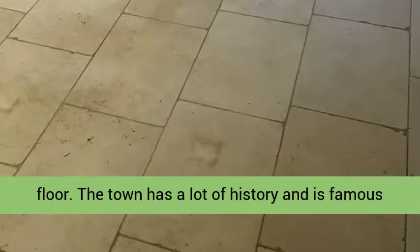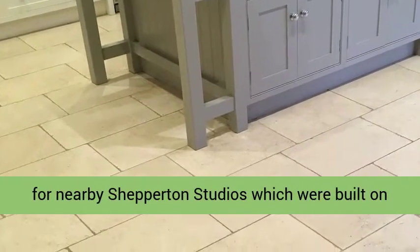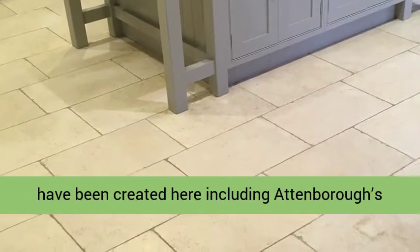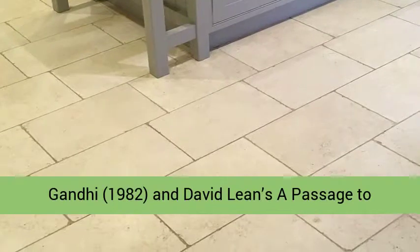The town has a lot of history and is famous for nearby Shepperton Studios, which were built on the grounds of Littleton Park. Many famous films have been created here, including Attenborough's Gandhi, 1982, and David Lean's A Passage to India, 1984.